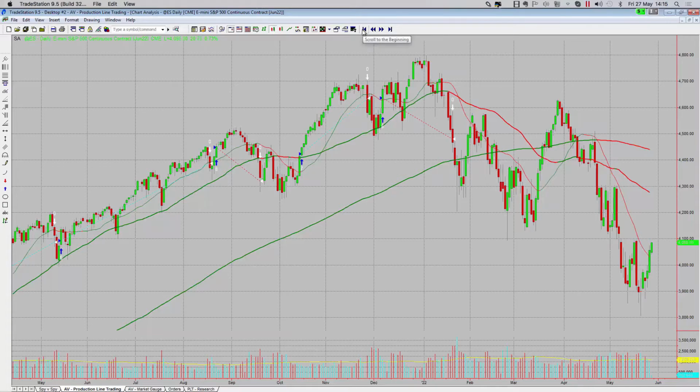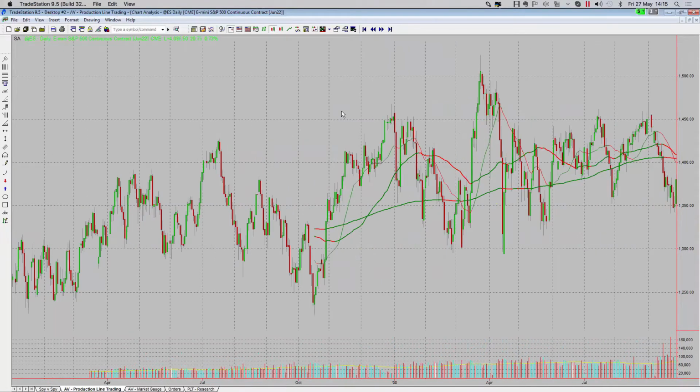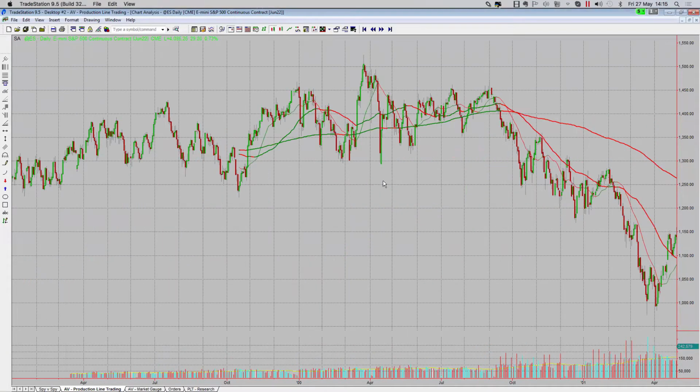So what I'm going to do is I'm just going to press the back button, and I'm going to go all the way back in time. Because the wonderful thing about charts is we've got all the data that we can handle. So I'm now looking back at the early noughties. So this is true. You might recall we had the dot-com crash, which led into a bear market.